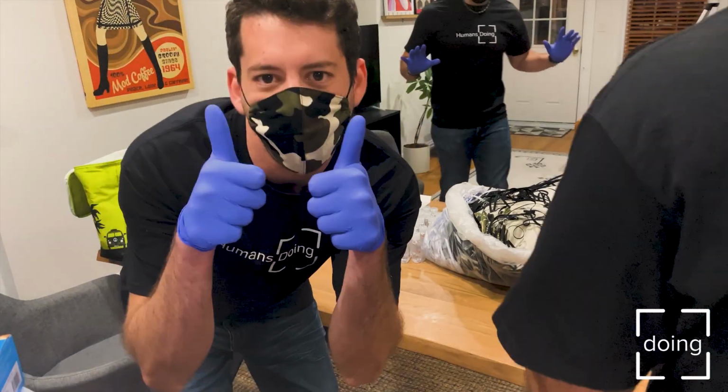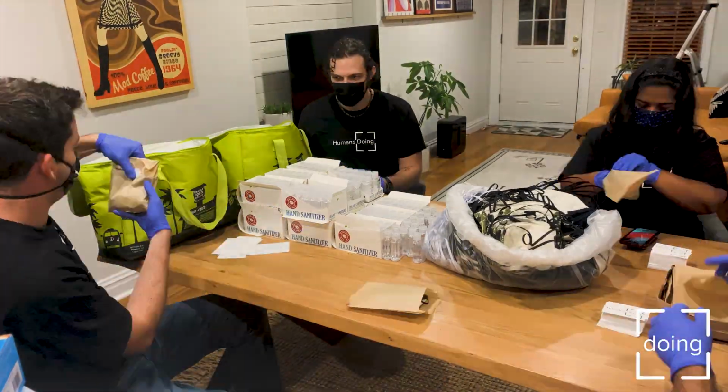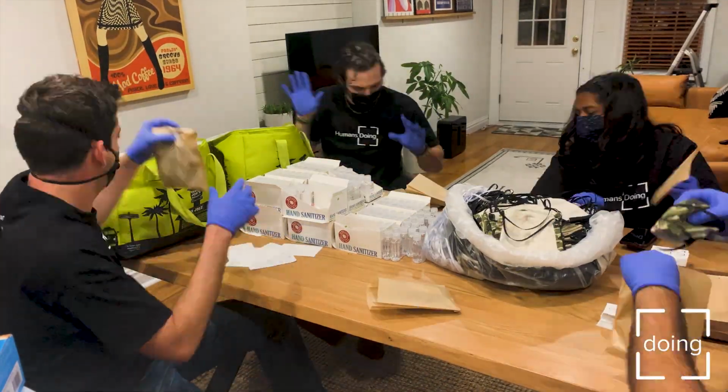We had so much fun putting together these mask packages. It was a blast to see all of the individual pieces coming together, and we can't wait to distribute them. Inside every package, we have a handmade mask, we have some hand sanitizer, and we have an informational card which shows them where they can go to get these laundered for free.